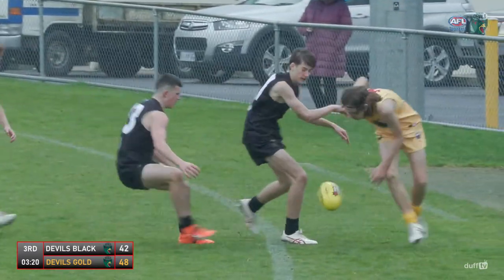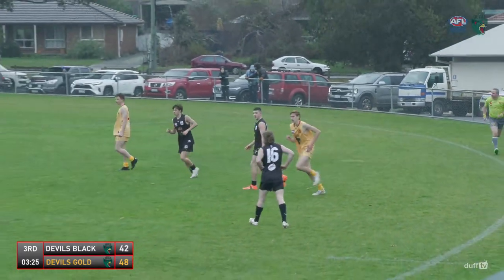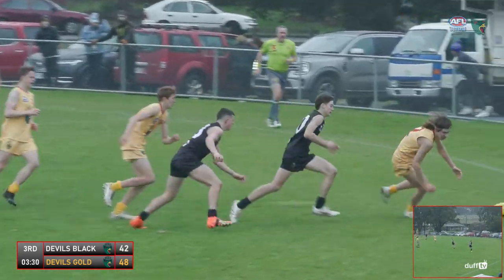And the ball will trickle out over the line. It probably did come off of the foot. What does the umpire say? No, we'll throw it in. Back into that attacking half-forward flank area for Devils Black.